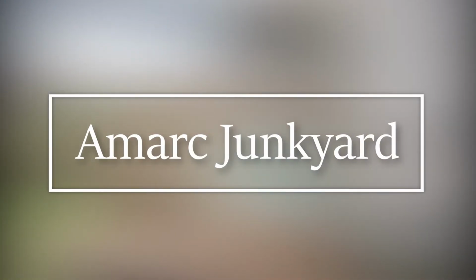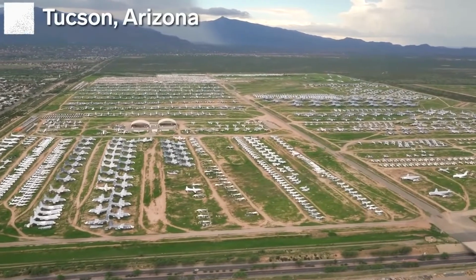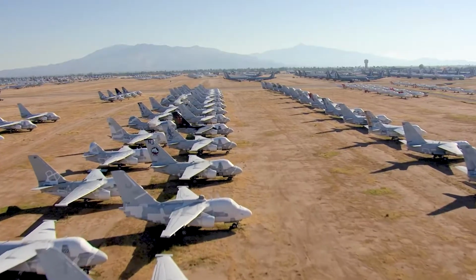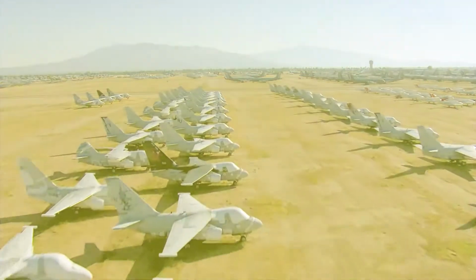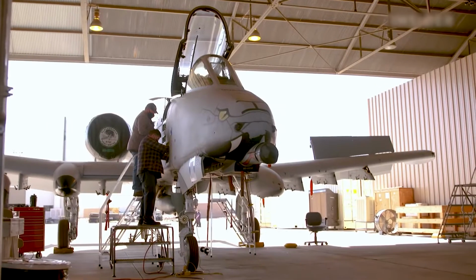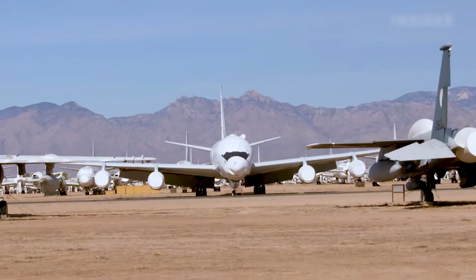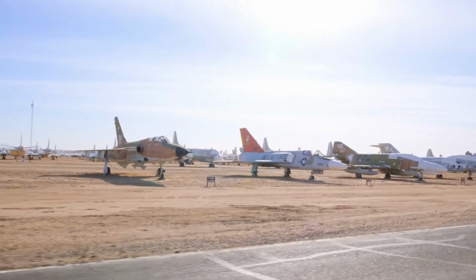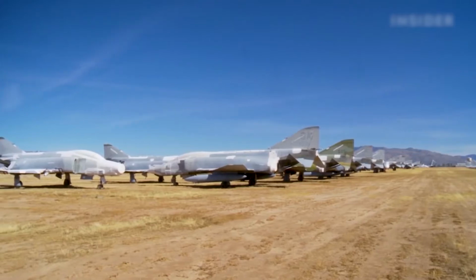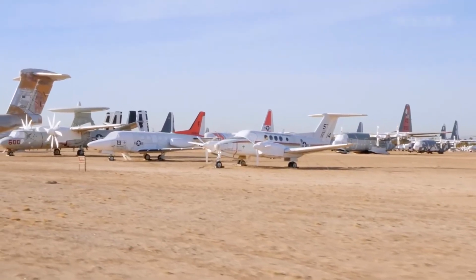A marked junkyard. You ever wonder if there are junkyards for aircraft? Then let me give you a tour to the town of Tucson, Arizona, where you can locate the biggest plane graveyard, called the Aerospace Maintenance and Regeneration Center, AMARC, also known as the Boneyard. It's managed by the U.S. Air Force Materiel Command. AMARC is an aerospace storage and maintenance facility which provides a service to the Air Force, Navy, Marines, Coast Guard, and Army, as well as other national agencies. And since the patterns that the thousands of airplanes create resemble skeletons and bones, the Boneyard is a suitable nickname.